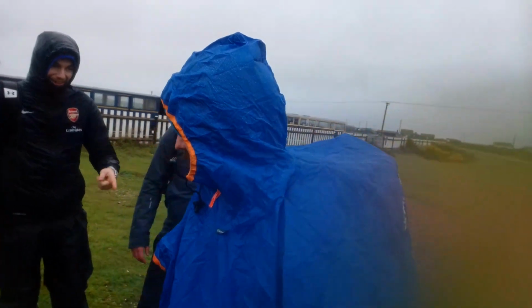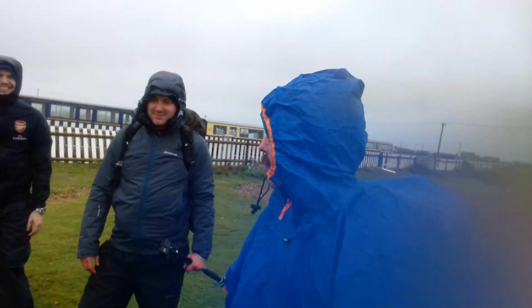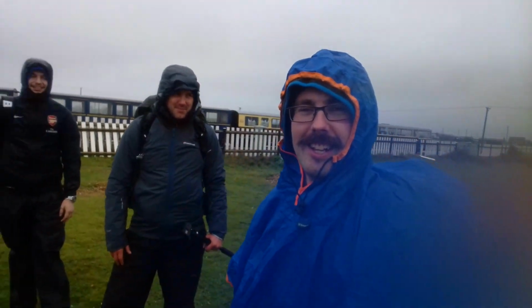Right. The weather's coming down, so we've each cracked out our waterproofs. Some look better than others. I'm not going to lie, I look like a massive blue tit with a hunchback, but yeah, anyway.